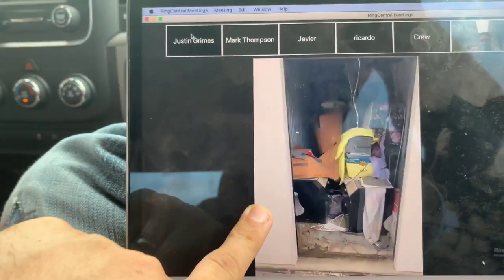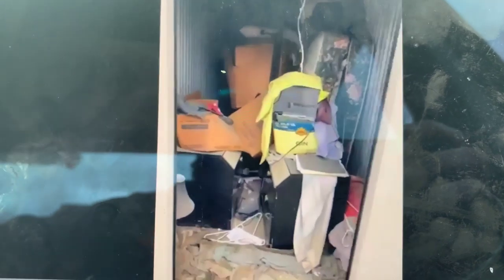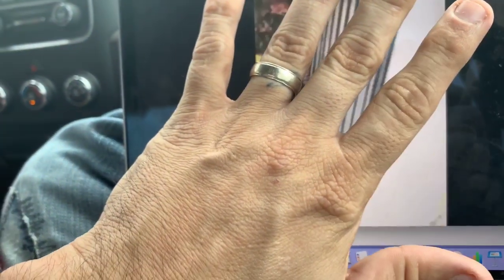It's a 5x10. All right. That's some pretty stuff. Some furniture. Boxes. Bed rails. $5. Sold for 5, y'all. Sold for 5 bones.